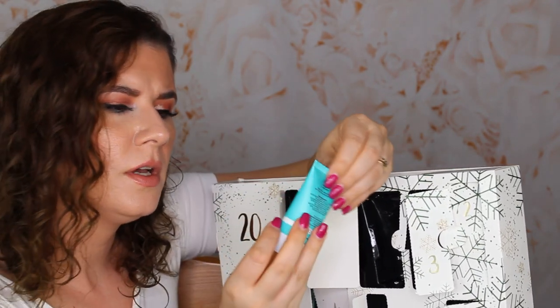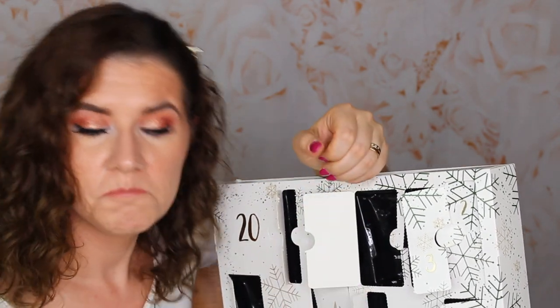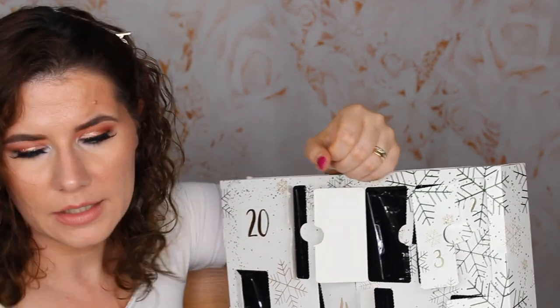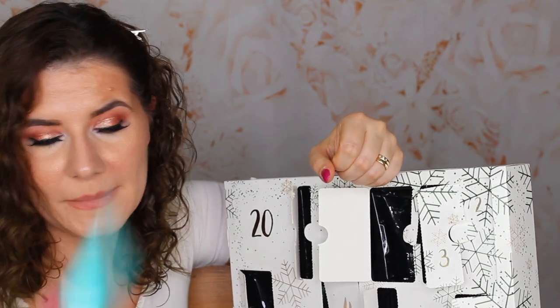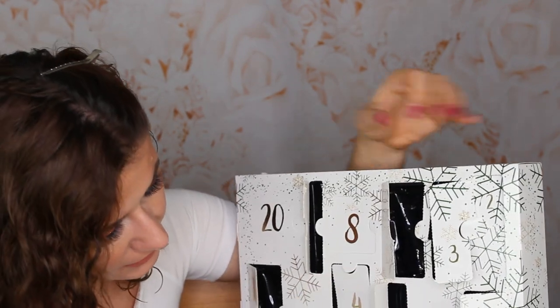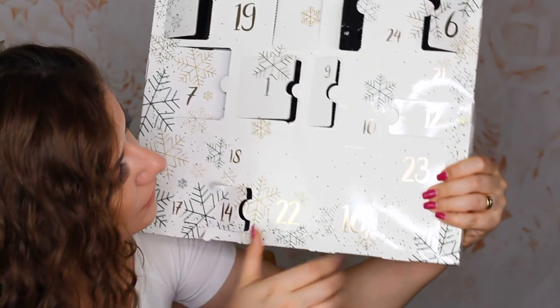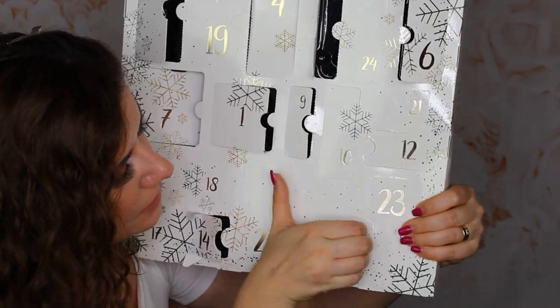Face wash for normal skin. That's cute. I know this is cruelty free. I have to check it out. But this is cute. 15. Okay, number 16 is down here. Let's see if we can find number 6 that also ran downstairs.